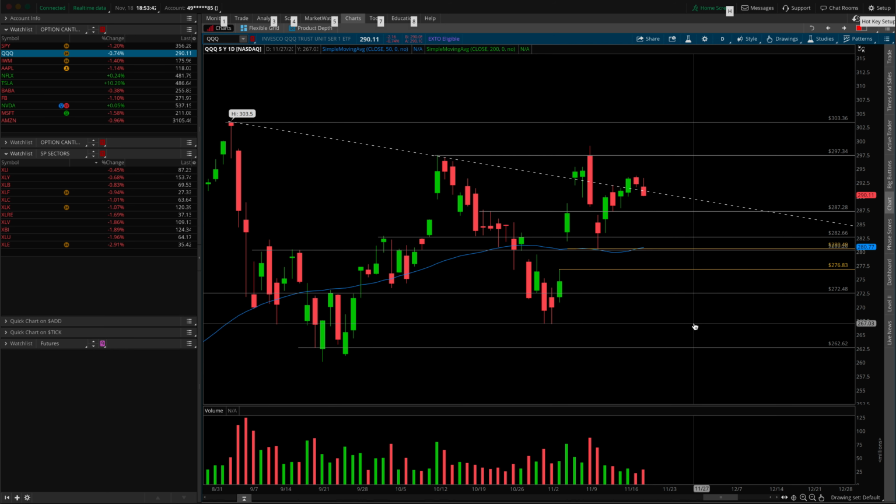But here on the Qs, getting rejected back below our resistance trend line. So tech is a little bit weak, right? And it looks like, if we do see that continuation of selling to the downside, our next target's going to be here at the 287.28. Anything underneath that, and of course, look out for this. And the 50 SMA, right?